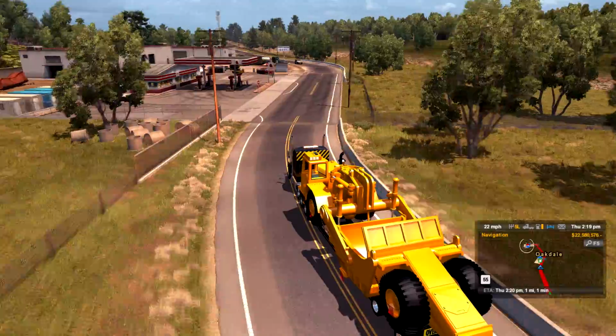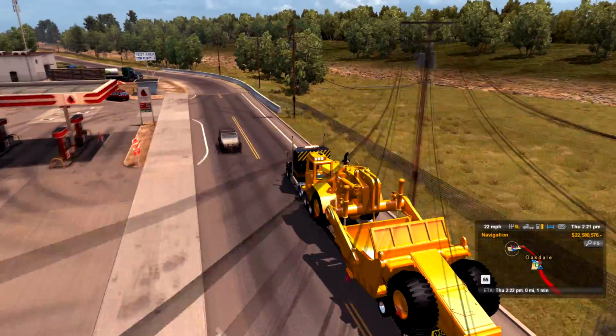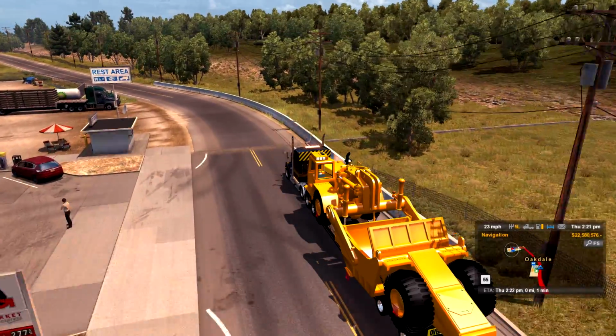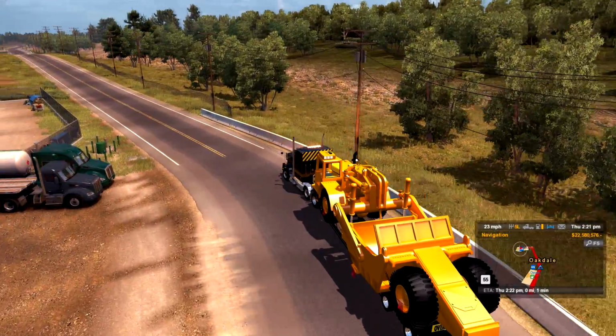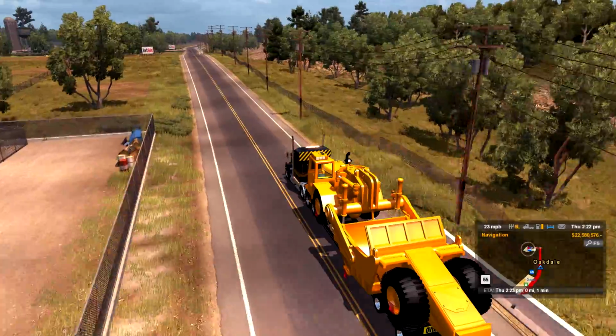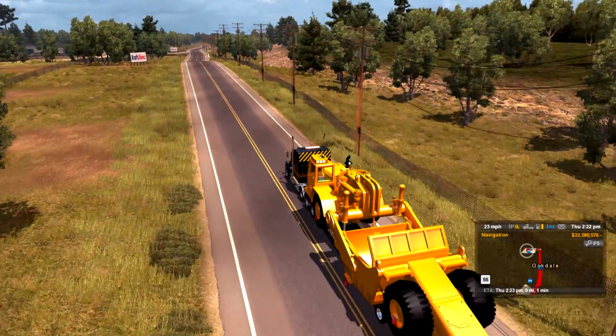But the route will be Flagstaff. Meeting point will be at the gas station on the outskirts of town as you leave, where you've got that big curve right there that heads towards Phoenix. So the gas station there will be the first stop. Second stop is going to be, and I had it, and now I gotta remember which one it was.